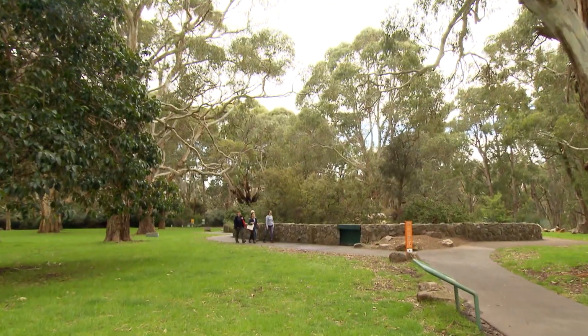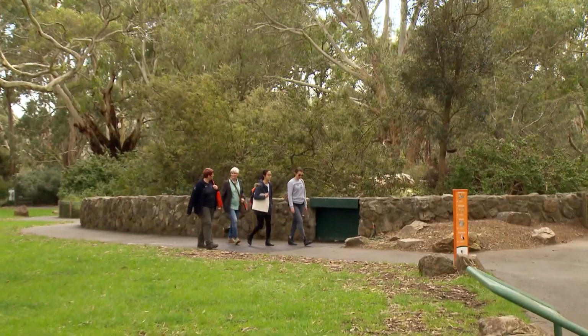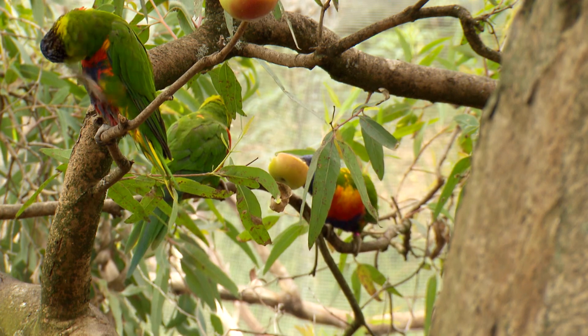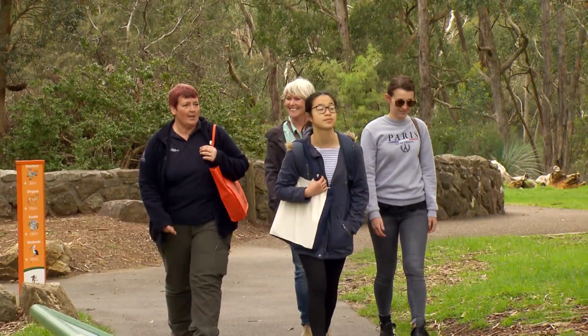The people that haven't really had an interest previously in birds, I think, are just surprised. They're surprised about how complicated they are and how different, and their little personalities. And it's just really lovely to see people smile and be surprised.